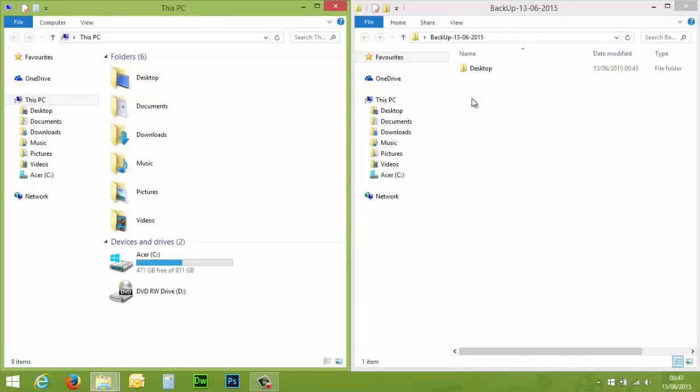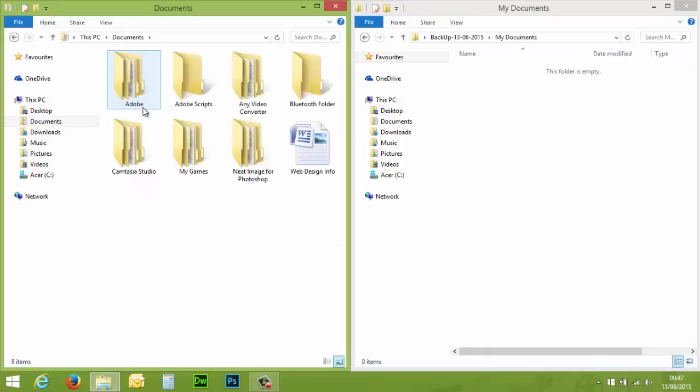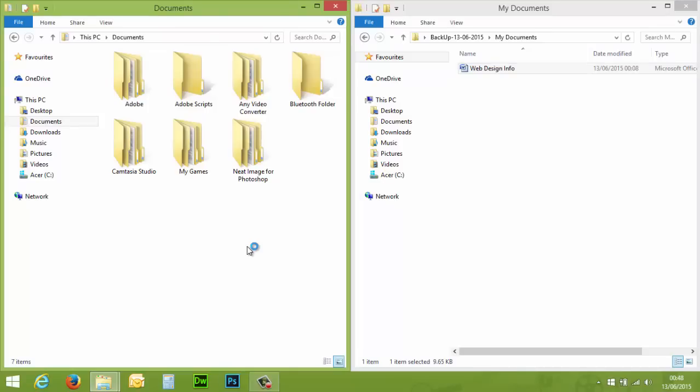So the next one I can see is my documents. So in my backups folder, I'm going to create a new folder, and I'm going to call this my documents. And I'm going to open up this folder, and then over here I'm going to actually come into my documents. So I happen to know that all these folders here basically don't contain anything important. The only file in here I want to back up is this one. This is my Word document. So I'm going to move this over to my backups, my documents folder. Okay, so that's the only file I have in my documents I care about.